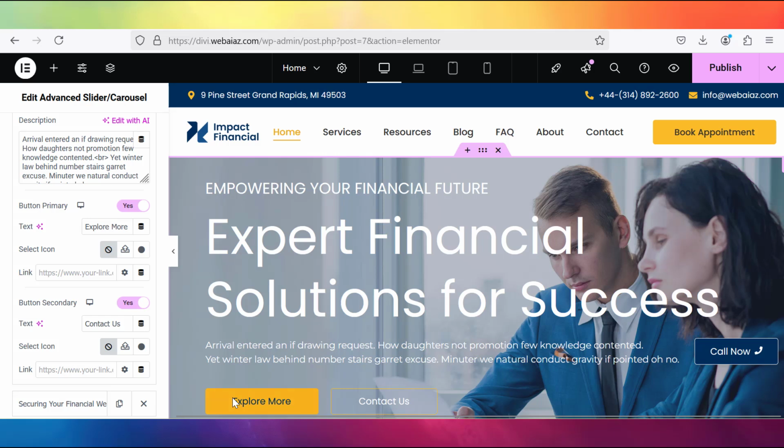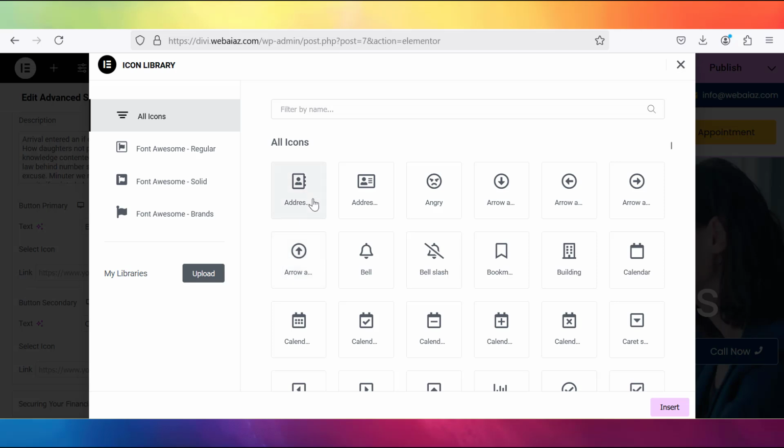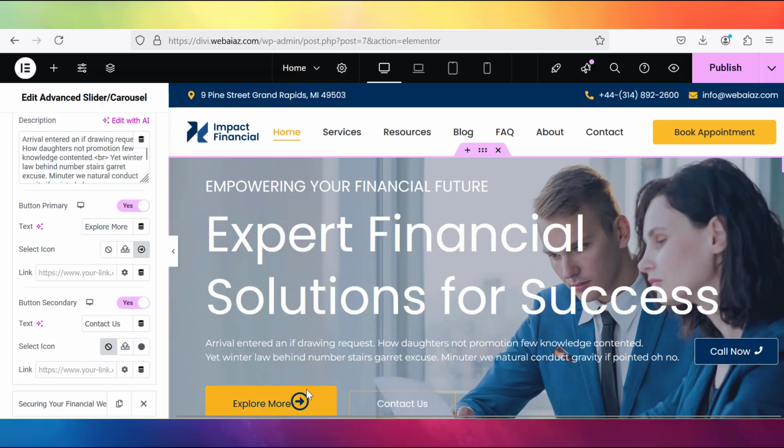So this Explore More is the primary button. You can choose here this Explore More. If you want to add any icon, you can pick from the icon library. You can give any icon like this. So you can see Explore More, it will give us some icon here.